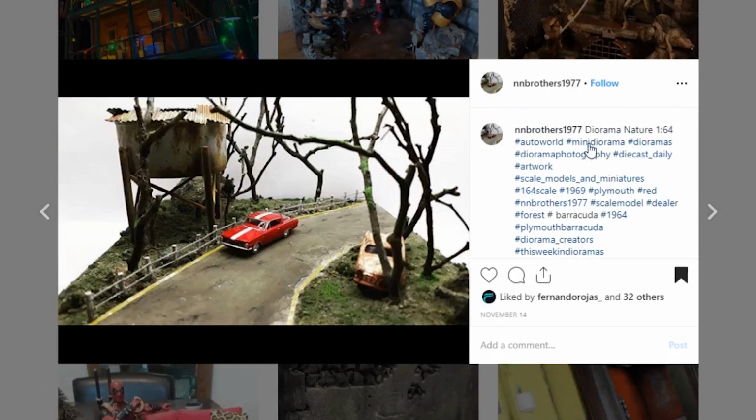Next up is this display coming from NN Brothers 1977. One picture here. It's a Nature 1/64th scale diorama, so Matchbox scale. I dig it a lot. The road, the actual pavement looks so realistic, with one of those old country roads where it's just kind of falling apart. You can see right along the edge here. It's just kind of nasty looking, and that's the way that those roads actually look. No center line anymore. They don't even bother with that. I really love this. It's just so cool. I love all of the little greenery detail. What an awesome job you did.